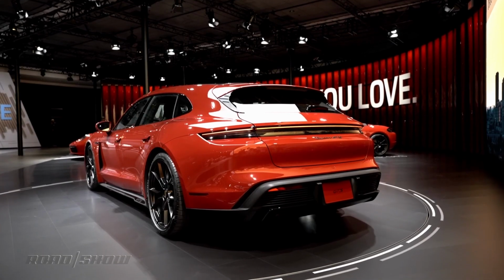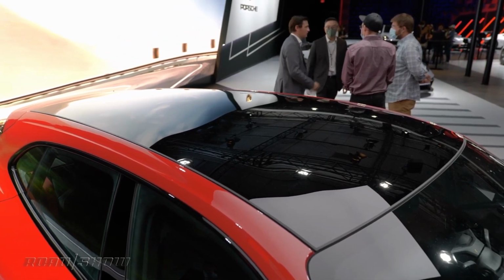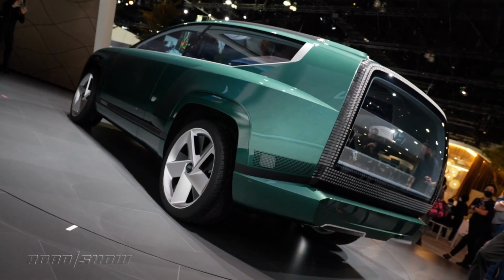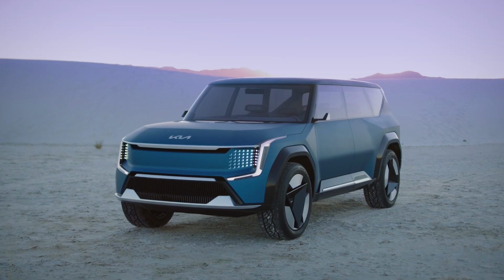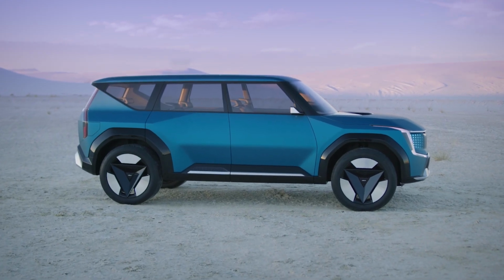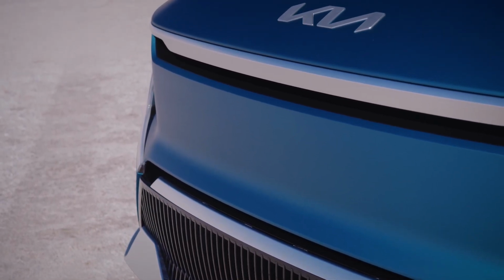Porsche also revealed the new Taycan GTS Sport Turismo, and it's one sexy electric wagon, if you ask me, so we're going to talk all about that. Hyundai showed off what is basically a living room on wheels, aka the 7 concept that previews a new electric SUV coming. And sister company Kia showed off what it calls the EV9 concept, a big, boxy electric SUV. And, well, you see it right there. It looks pretty good, and we will have plenty to say about that as well, so stay tuned for all of it.